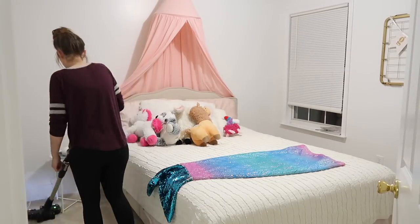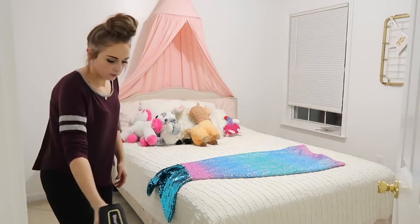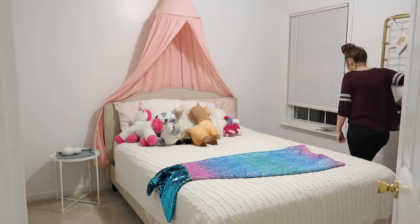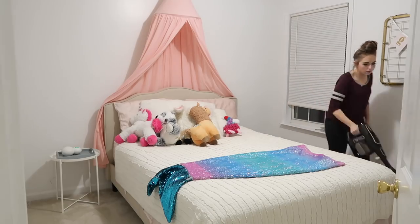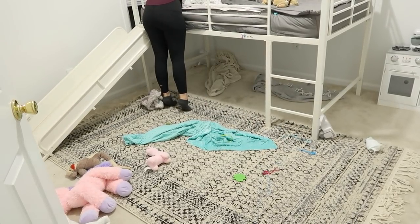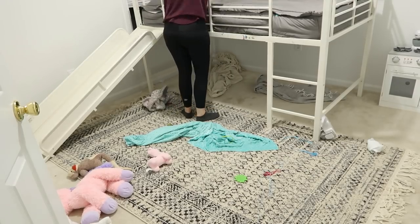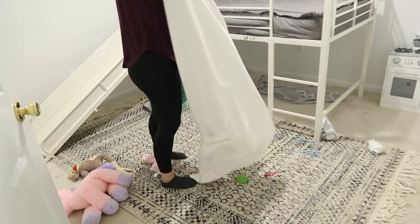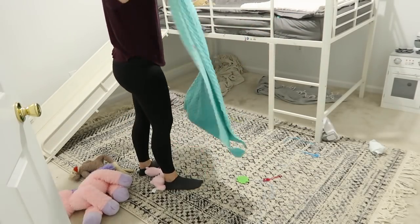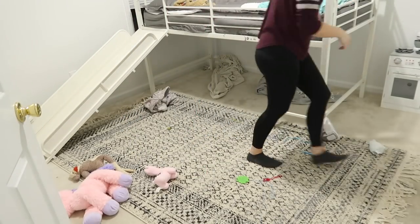Another thing we've been trying to do is keeping up with making the girls' beds every day. Just having a clean environment since we're in the house most of the time. I feel like it just makes them so much happier when their rooms are kept up with. And when we clean things up when they're done playing with something right away before they get something else out, definitely has helped our sanity.